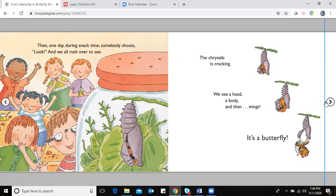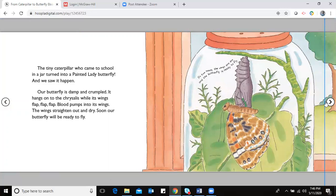Oh, and it's gonna be so pretty. I'm so excited. The tiny caterpillar who came to school in a jar turned into a painted lady butterfly, and we saw it happen. So a painted lady is like a type of butterfly. There are different types of butterflies like monarch, painted lady, and others. Just like there are different types of dogs like German Shepherd, Dachshund, different names for dog breeds, types of dogs.